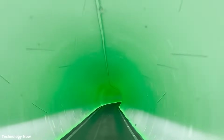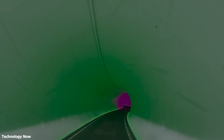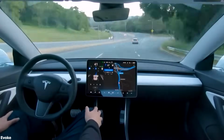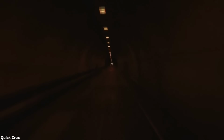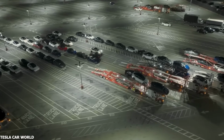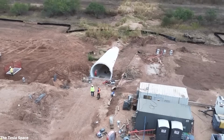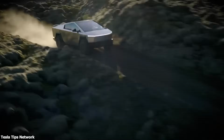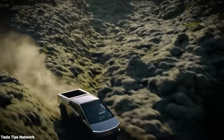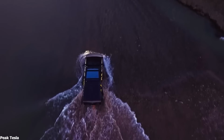The tunnel plays a key role in Tesla's long-term vision of optimizing its production process by integrating automation into vehicle logistics. Currently, the Cybertunnel's main advantage is reducing the time it takes for Cybertrucks to move from the assembly line to the delivery staging lot. The distance saved is minor, cutting just a few minutes off the journey. However, Tesla's real goal is much bigger: eliminating the need for human drivers in this process altogether.